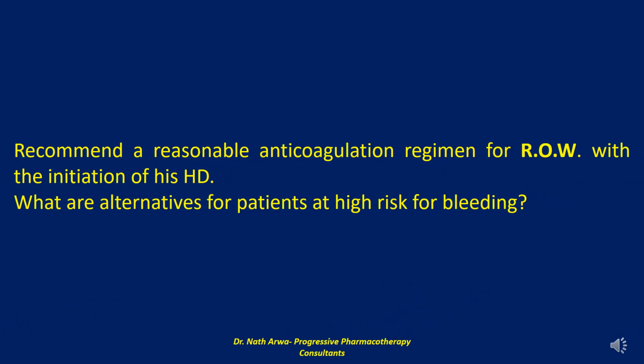This case refers to patient ROW discussed in part 520 of this pharmacotherapy series. I would like you to recommend a reasonable anticoagulation regimen for ROW with the initiation of his hemodialysis. What are alternatives for patients at high risk for bleeding?